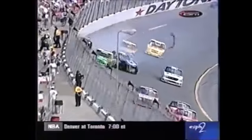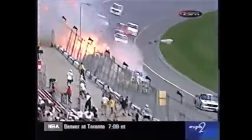Watch the truck on the left side there. That is Jeffrey Bodine, rolling end over end over end. He had a fractured cheekbone, fractured wrist, right elbow. Let's go to Amy East for an update.